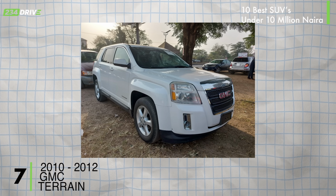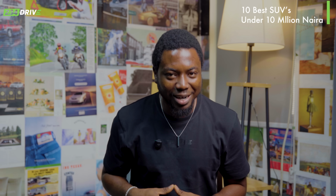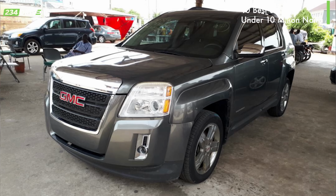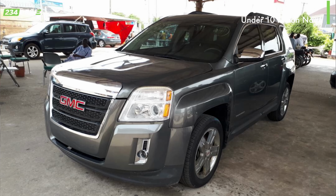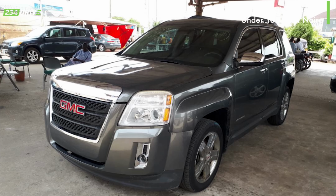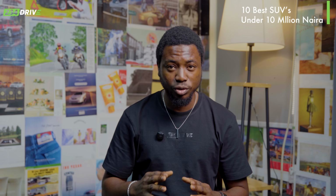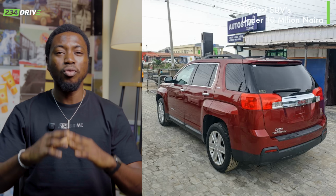At number 7, we have the GMC Terrain, 2010, 2011, 2012. I know you're wondering, hey, Crank, which car is this one again? Yeah, the GMC Terrain is a car that showed up in 2010. People started buying it in Nigeria from like 2018. I know my pastor having one as far back as 2018. The car looks good. And this car is from America. It looks good.